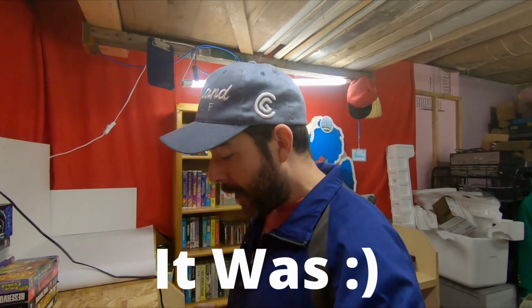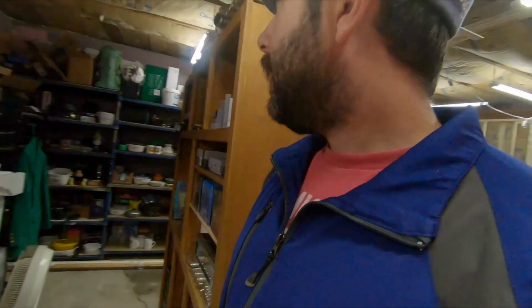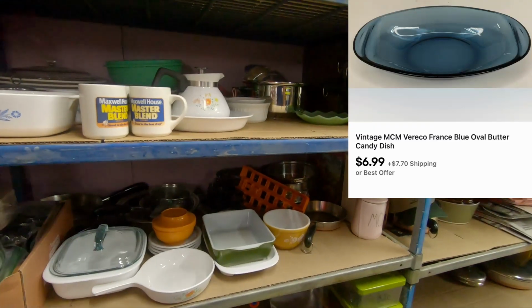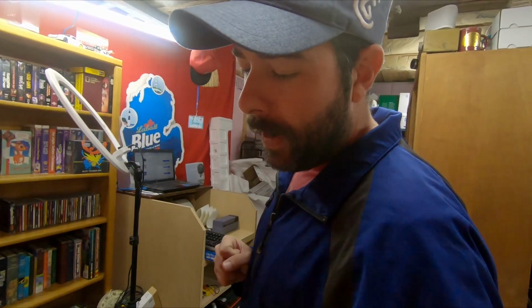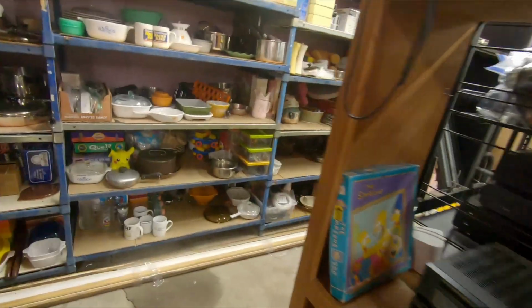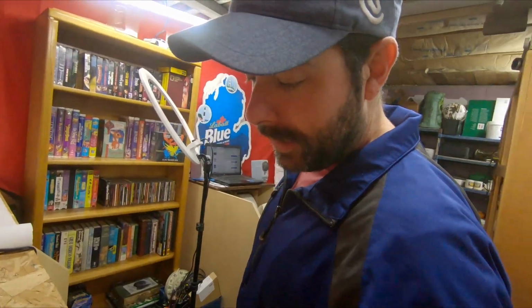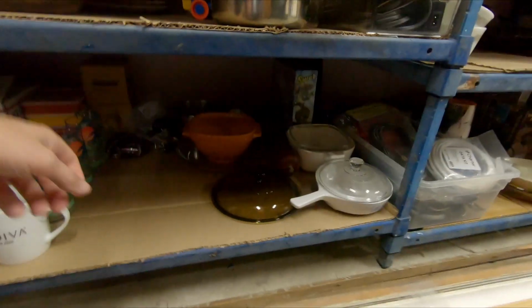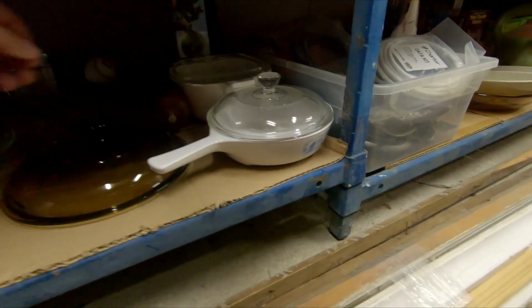Then we have on B1, vintage MCM. I quit reading and walked away. Verico, France, blue oval butter candy dish. Where did I just read that? Man, I'm all over the place today. B1, jeez, B1. Same place I was just at, way in the back. Here we go.